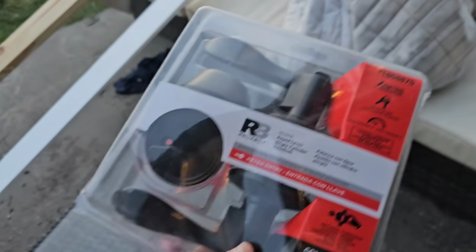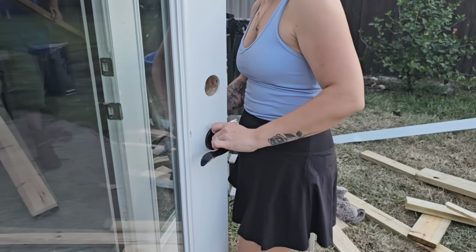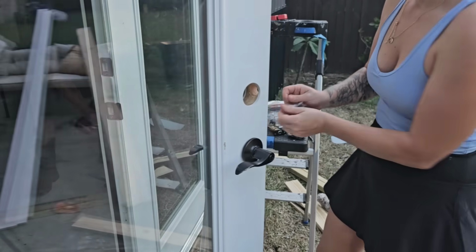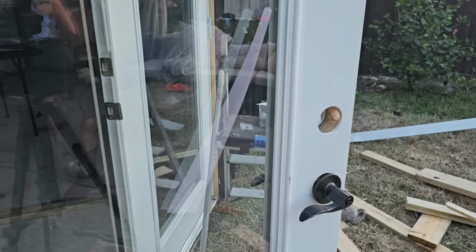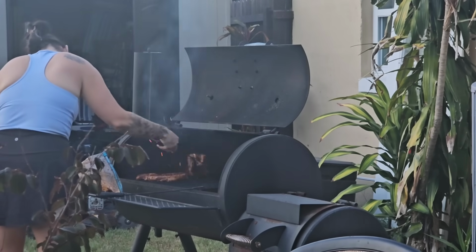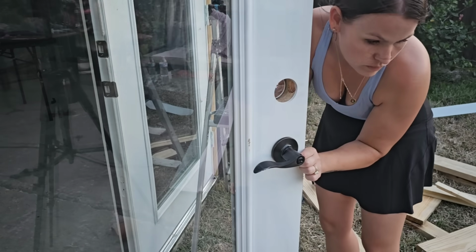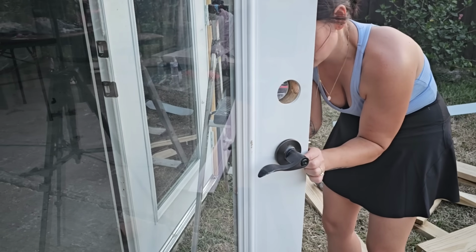Got a good old doorknob. I'm about to read the instructions. The bolt goes at the top, right, babe? The bolt goes at the top. Oh, this is so frustrating. This just really irks my last damn nerve.